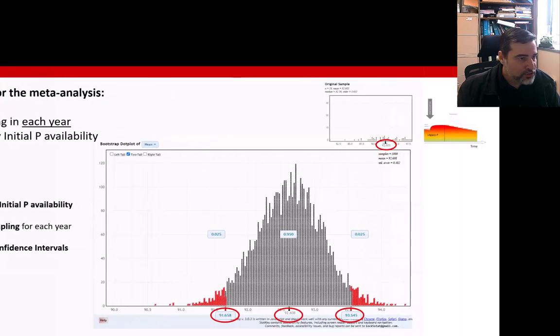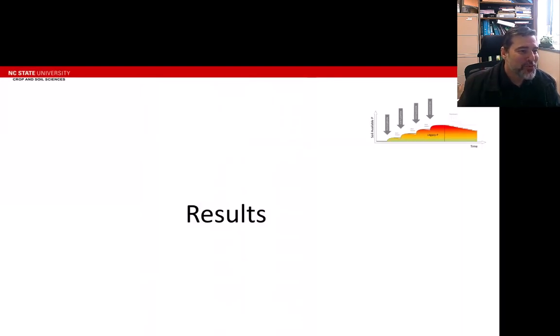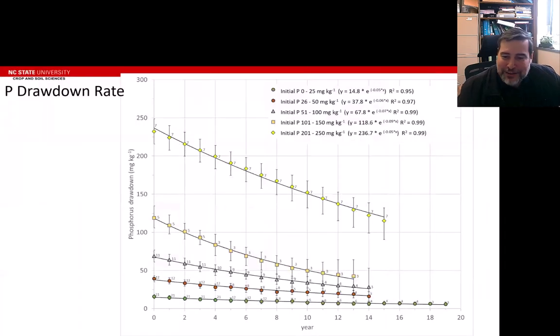And the results, all the results that we have, are in just one graph. In this graph, you can see that if you start in the group with initial phosphorus between 150 and 250, this is the way that we expect the drawdown of these sites. And this is the confidence interval that we have for each of these years. If you start with a phosphorus between 100 and 150, regardless of the method that you are using for soil analysis, this is the way that we expect the drawdown over the years.